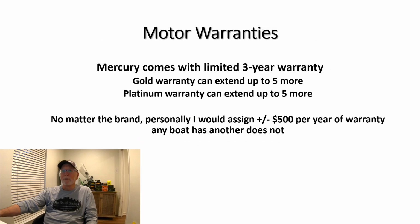I'll leave you with this, motor warranties. You know what? Let's finish motor warranties before we go. So the Mercury, and I was, again, trying to start assigning value. The Mercury comes with a 3-year warranty. You can extend to gold or platinum, and there is a difference. The platinum is kind of more bumper to bumper. Gold is kind of more powertrain, is the way I would say it.